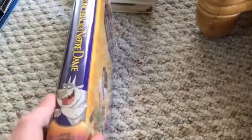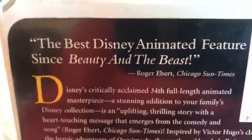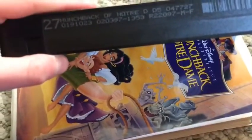Next up is the Walt Disney Masterpiece Collection VHS of The Hunchback of Notre Dame. Here's the front, spine, and profile of a gargoyle, and here's the back. It says, the best Disney animated feature since Beauty and the Beast, says Roger Ebert, Chicago Sun-Times. The running time is 91 minutes, of course. Tape with the ink label. And the print date is February 3rd, 1997, even though I think this is a 1996 VHS.